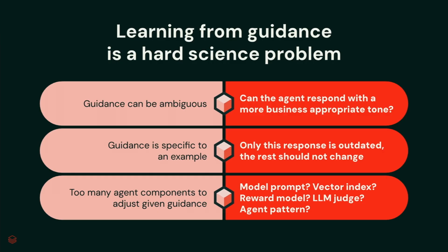Or guidance is maybe, there are so many components that guidance doesn't make it real clear of, to get this response back, do I need to make changes to the prompt or to the vector DB or to the search method of the vector DB or to how I'm involving the internet search in this? There are lots of different levers and knobs, again, that keep it from being real easy to just implement that guidance.